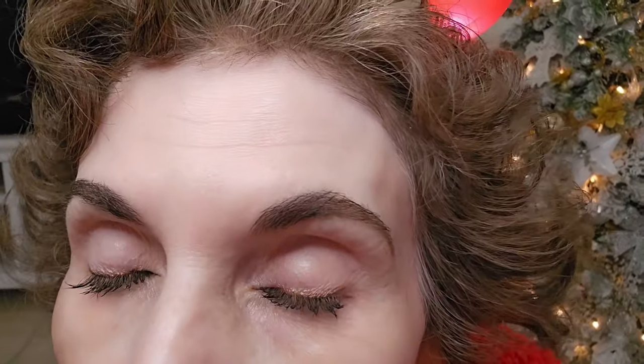I put it on by itself. See if I can get it closer. Oh, I don't want to scare you. So I put it on by itself and it wasn't that dark, so I put on a brown, kind of sparkly eyeliner over it, but you can still see it. I'm going to bring you up a little bit closer. Okay, I'm really liking that. It stays on. It's not going everywhere.